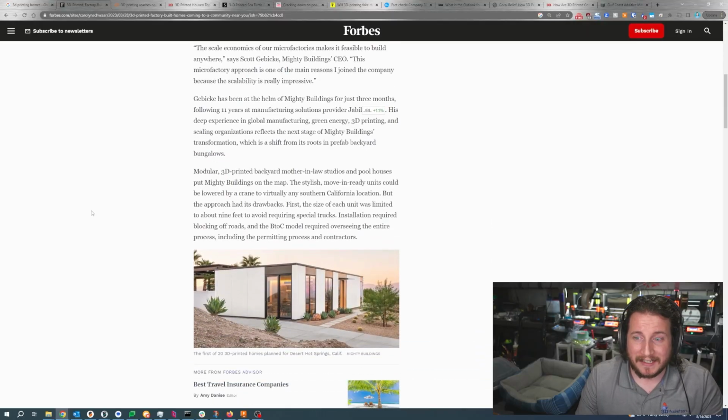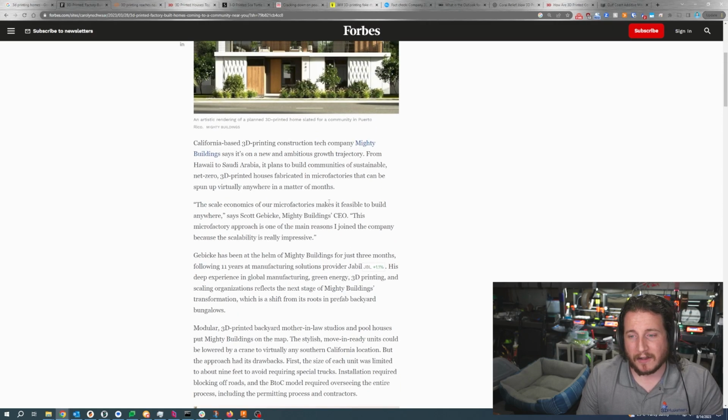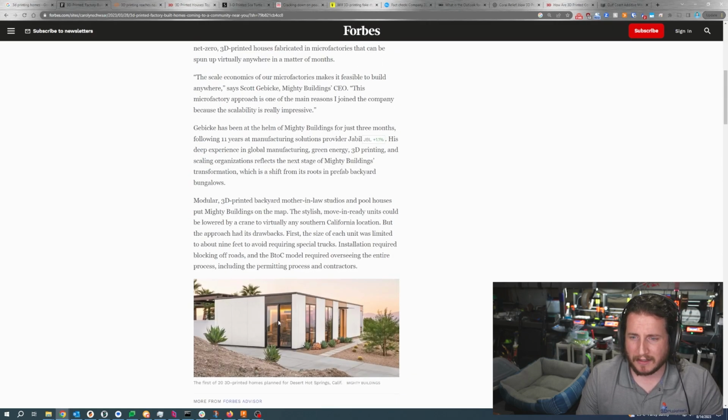I hope to one day say that I bought a 3D printed home and I'm going to live in it, because I'm sorry, some of these photos, although these are renders, I'm fairly certain, have the opportunity to be amazing and push boundaries of design for what we really never looked at previously that can now be actually possible.